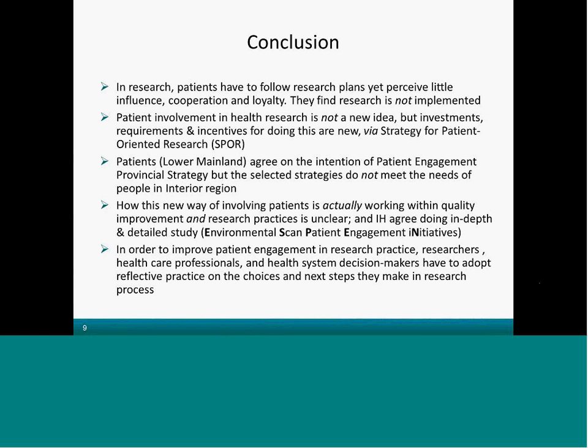I wanted to bring forth that patients in the Lower Mainland agree on the intention of the provincial patient engagement strategy, but the elected strategies that we're expected to implement in the interior region do not necessarily meet the needs of people in the interior region. So the question in front of us is, how is this new way of involving patients actually working within quality improvement and research practices?